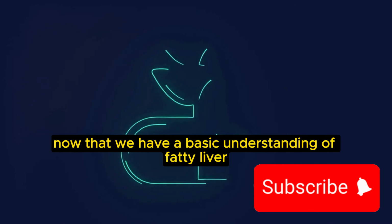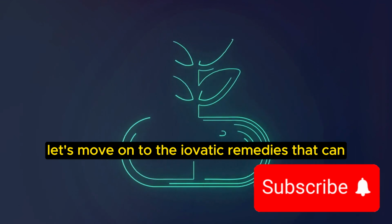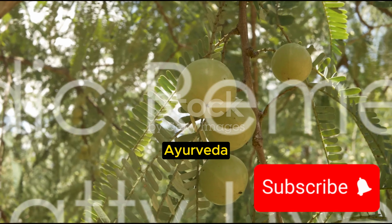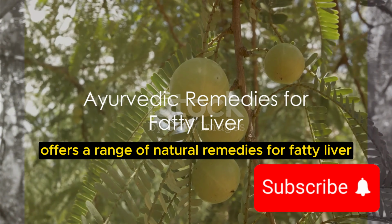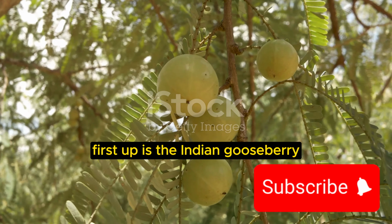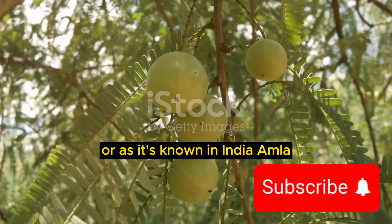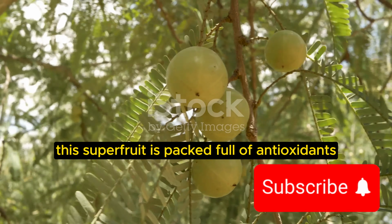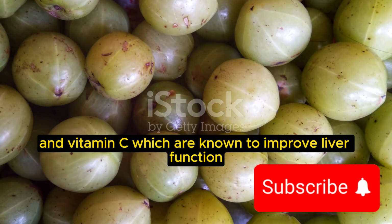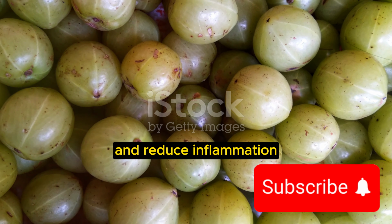Now that we have a basic understanding of fatty liver, let's move on to the Ayurvedic remedies that can help manage this condition. Ayurveda offers a range of natural remedies for fatty liver. We'll discuss 3 of them today. First up is the Indian gooseberry, or as it's known in India, amla. This superfruit is packed full of antioxidants and vitamin C, which are known to improve liver function and reduce inflammation.